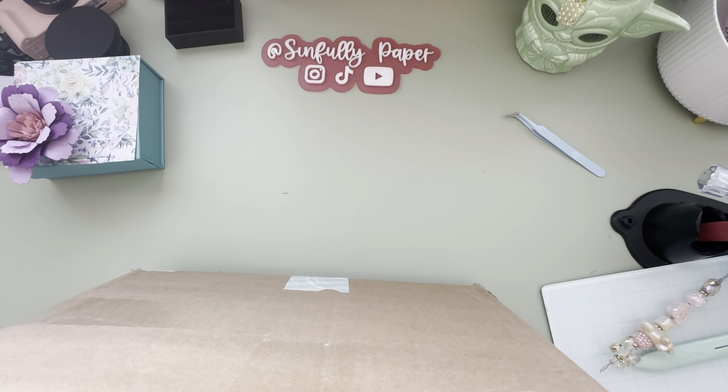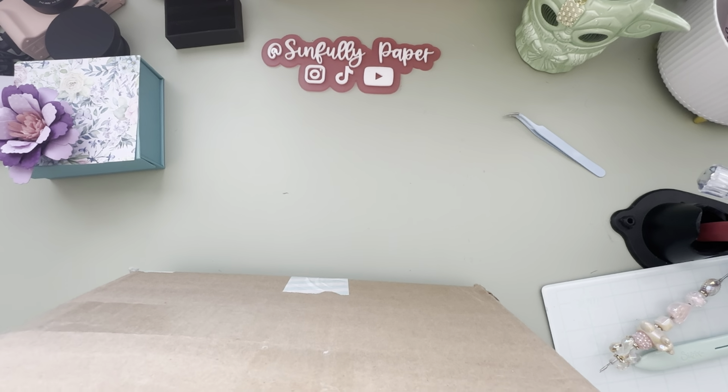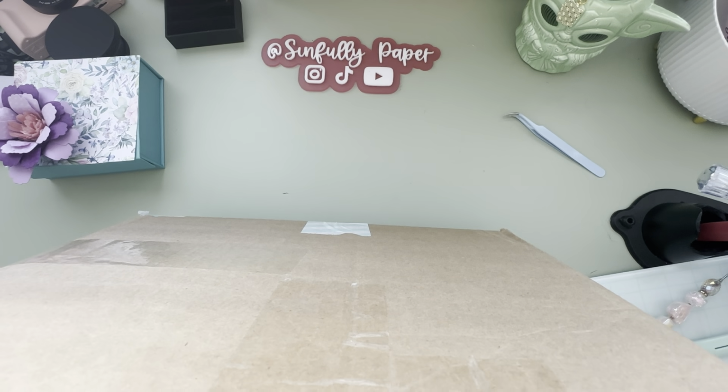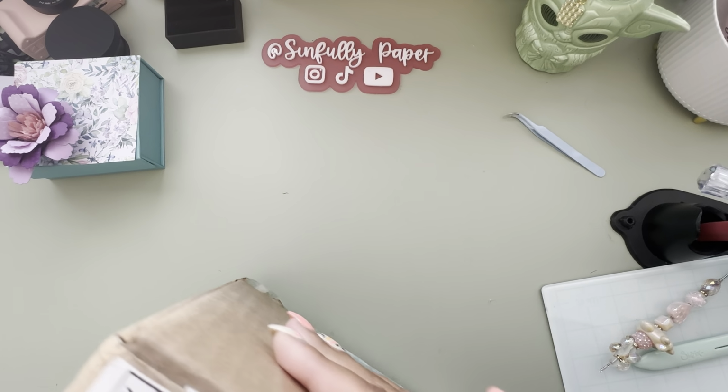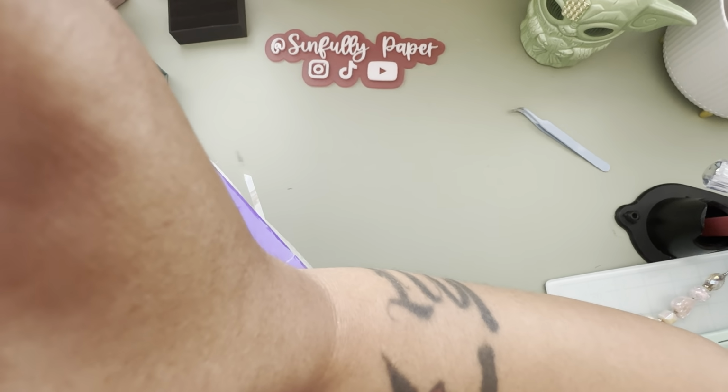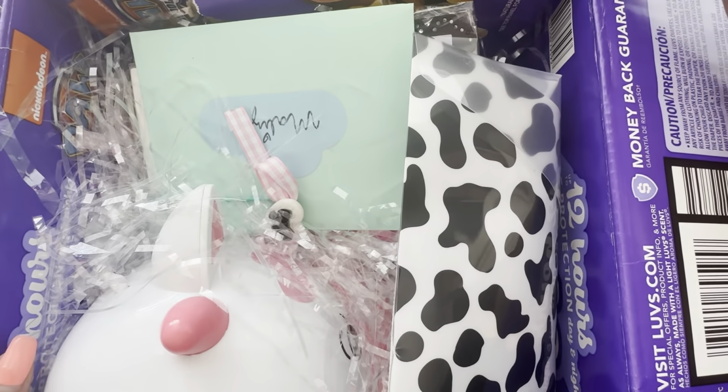Sorry girl, I know you've been anxious for me to open this, but I finally have the chance to open it. So let's get into it. It's in a big box, so I have to open it off camera and pull everything out one by one. Oh my goodness, you guys. Let me bring this up a little bit. Look at that.